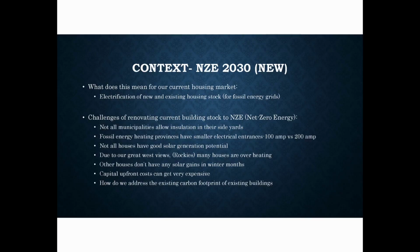Electrifying in Alberta is not easy. Just so you know, I officially have stats that it is the hardest province in the country to do that. So if we can do it here, we can do it anywhere. So, the challenges of renovating a current house to net zero energy.